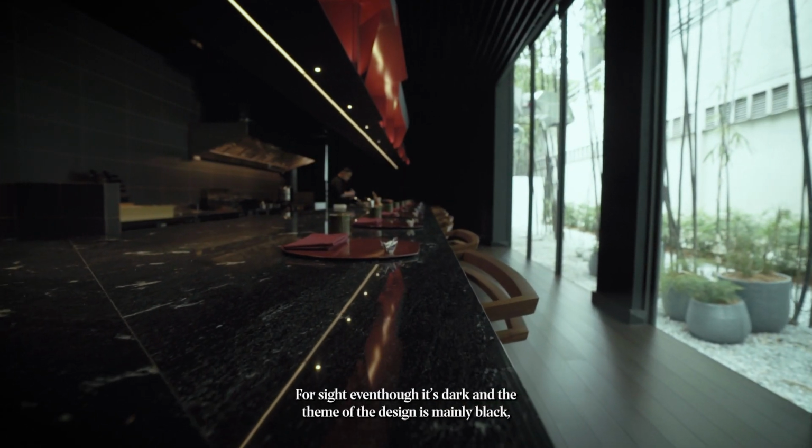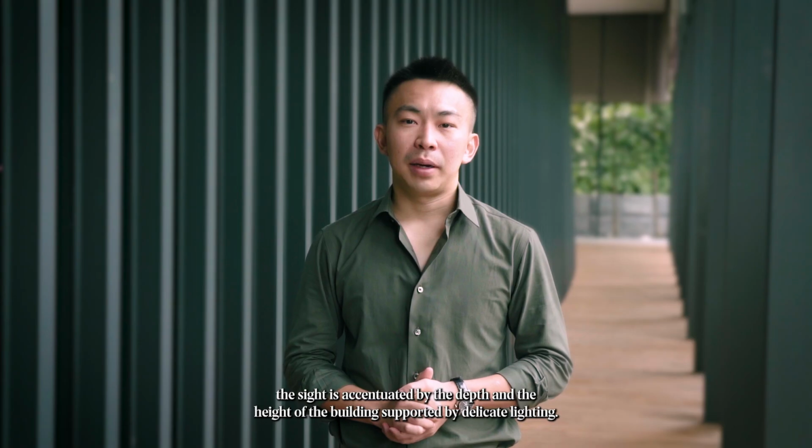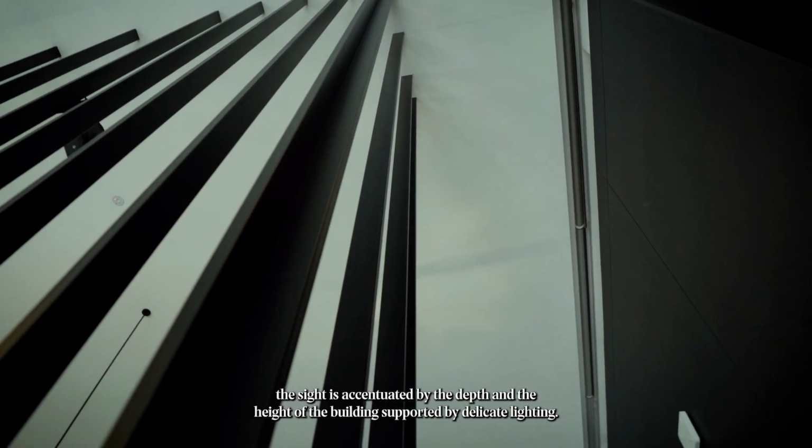For sight, even though it's dark and the theme of the design is mainly black, the sight is accentuated by the depth and the height of the building, supported by delicate lighting.